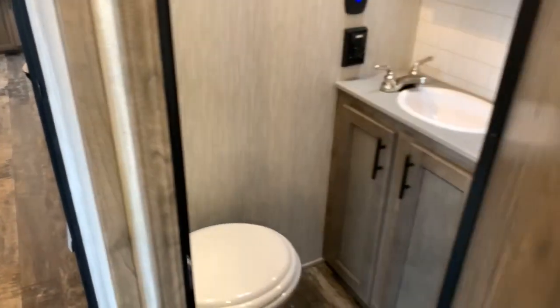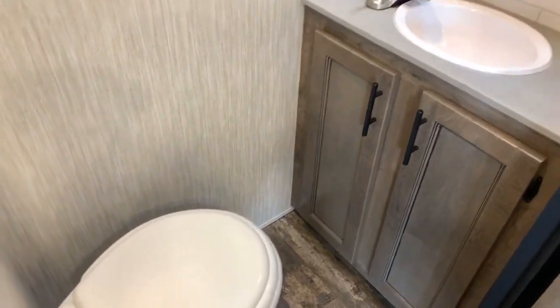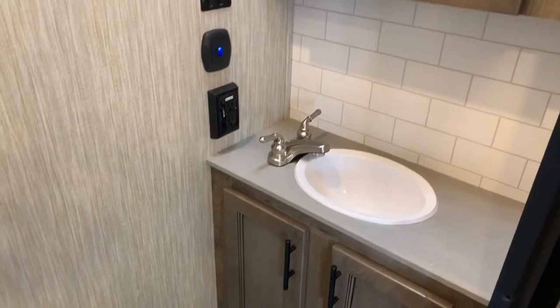Back over here. This is your half bath. So you've got a half bath. It's got a toilet. Lots of storage underneath that sink. A little backsplash. Medicine cabinet above. Of course, tall ceilings. You've got a vent in here as well.